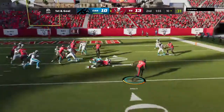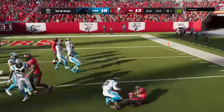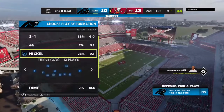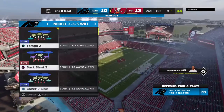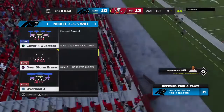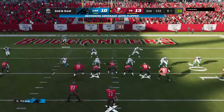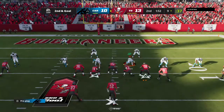Hands it off out of the gun. And a short pickup there down to about the 9. The Panthers going to use the second of their timeouts. So that means they're down to 1 remaining here as we head toward halftime. And the ball situated at the 9, 2nd and goal.